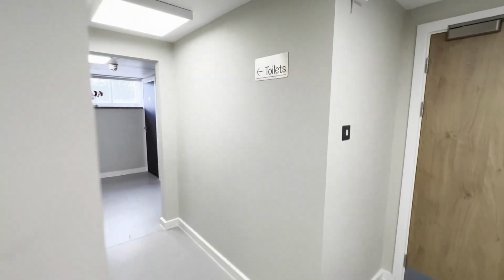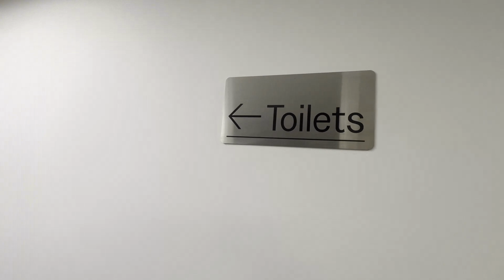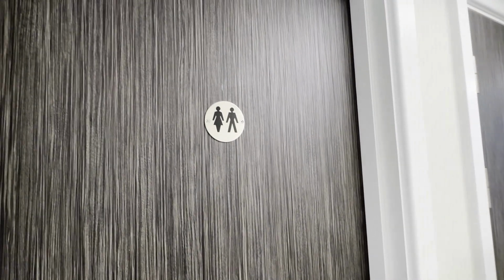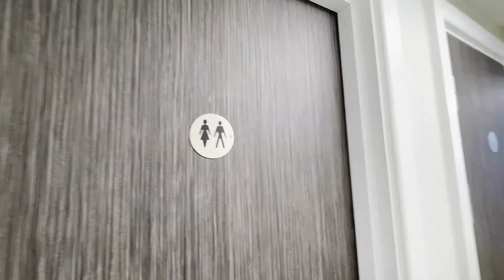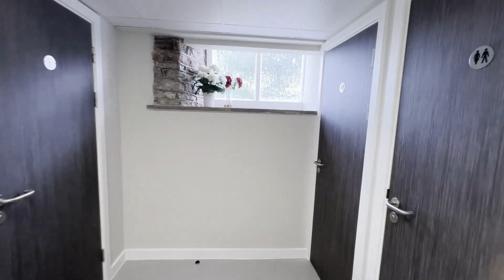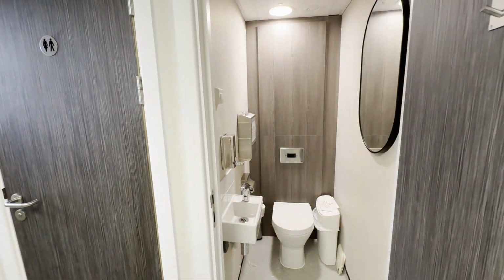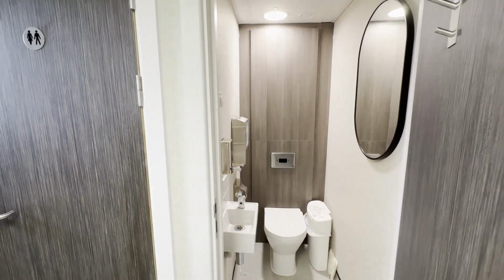But these are the new toilets. Another sign just to check we're in the right place. All good. And then we go to the toilets. The toilets are non-gender specific. So I think we've all got used to that now. And looking very smart. We're enjoying using these. Makes a bit of a change to the toilets in the garden. There we go. Smart toilets.